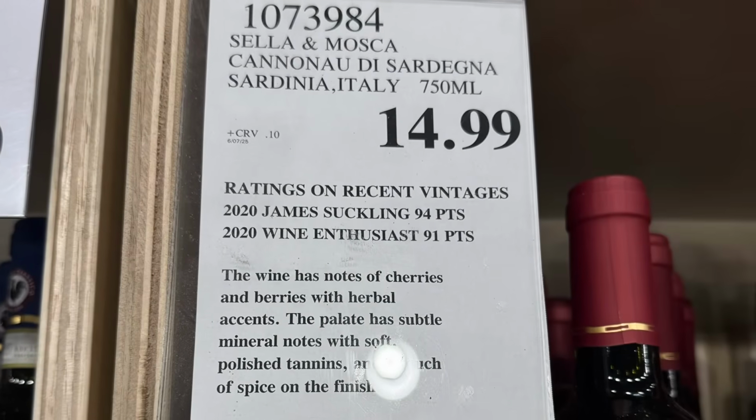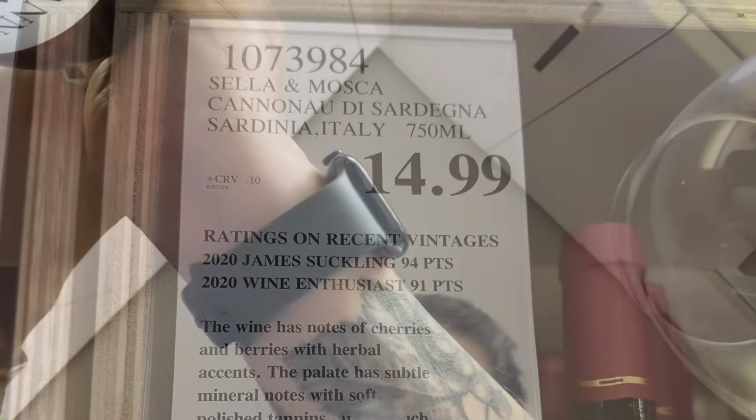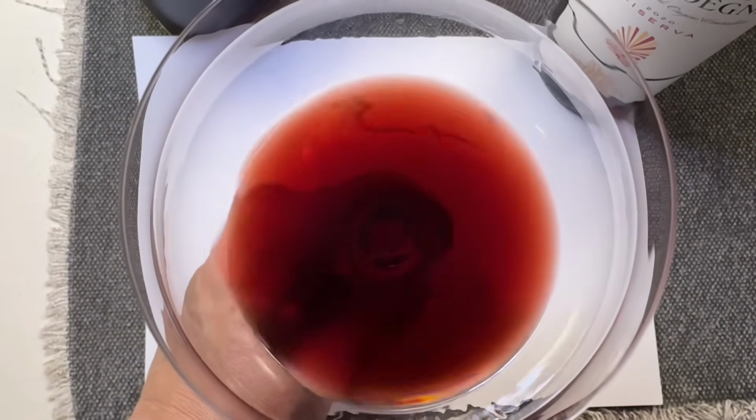It'll be found in the lay-down bins, priced at $14.99. The appearance is typical for this sort of wine. Grenache is a thinner skinned grape variety, and the color tends to be moderate with some fade at the edge of the glass. The extended time in barrel also reduces the color density.